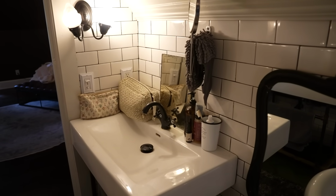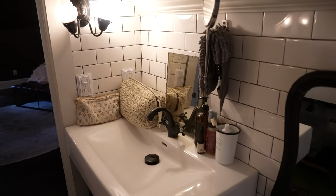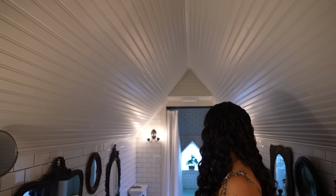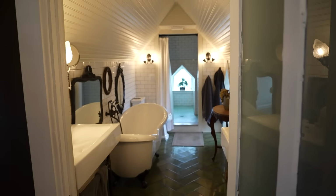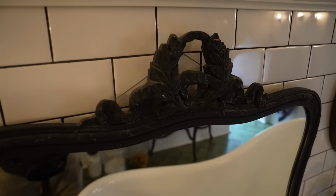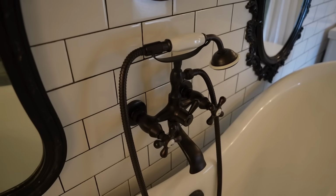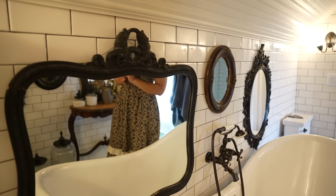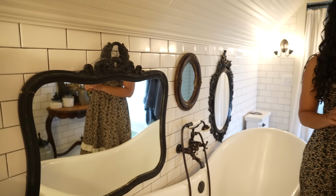And I just really love the beadboard ceiling. I think it's just beautiful. And all of the points, like the triangle up here and then the triangle in the shower, these came with the house. There's a couple that we've added, and I just think they make the space look a little bit larger. And it's nice too, because when my kids are in here, I can see them and I can see what they're up to, which is very helpful.